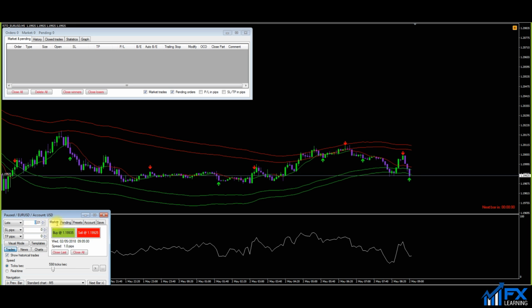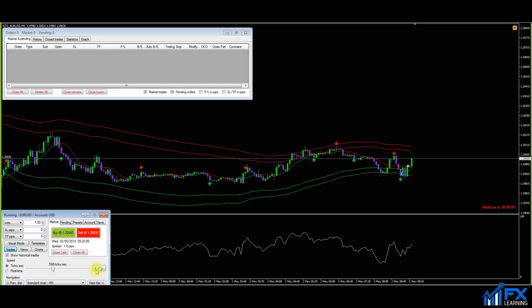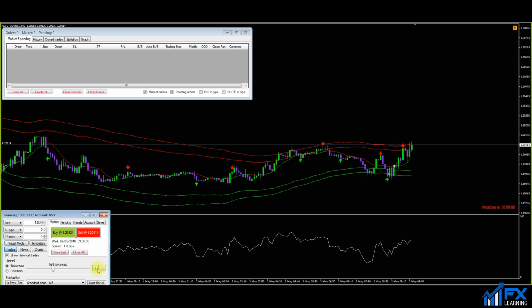So, okay, forget the lot sizes. I'm just going to do a simple 1 lot. Take profit, 5 pips. I'm going to buy, and hopefully this hits take profit. Yes, it does. It gets filled. So as you can see here, I'm now up 0.5% of my account.